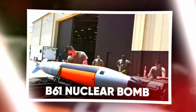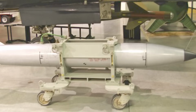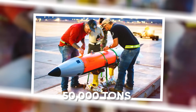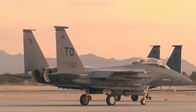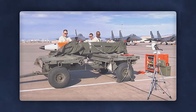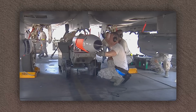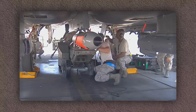B61 Nuclear Bomb. Some nuclear weapons remain actively deployed far from U.S. shores, notably the B61 Mod 43 Tactical Nuclear Bomb. With an explosive yield equivalent to approximately 50,000 tons of TNT, the B61 plays a significant role in NATO's strategic defense, enabling precise nuclear capability within the alliance's operational planning. Unlike many Cold War-era weapons now retired, the B61 remains central to NATO's contemporary arsenal. Stationed in Europe, the bomb provides a critical option for precise tactical nuclear strikes rather than widespread devastation.